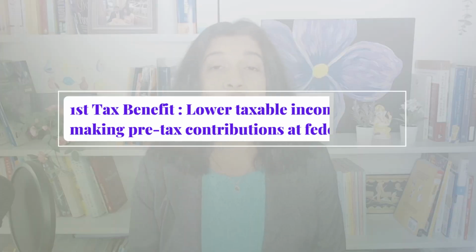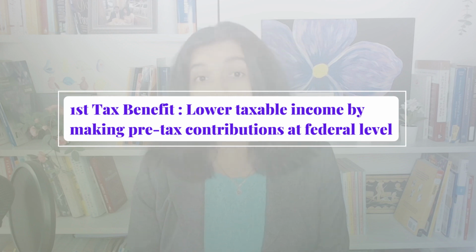An HSA or a health savings account is a special savings account designed to help you save money for your healthcare expenses. Because this is a tax advantaged account, you can contribute to it on a pre-tax basis and lower your taxable income. That's the first tax benefit.